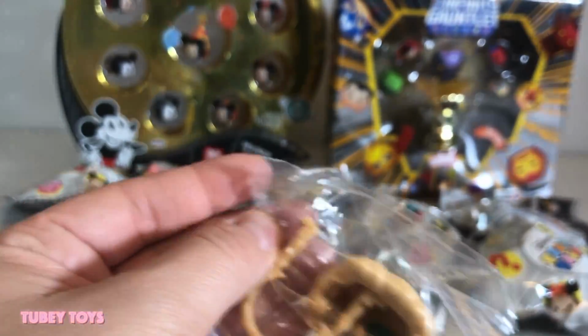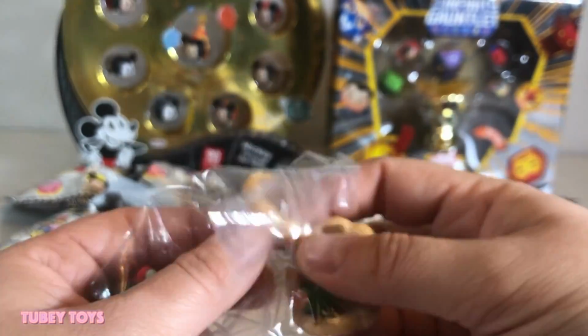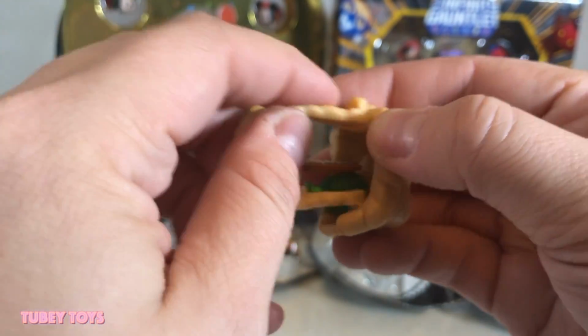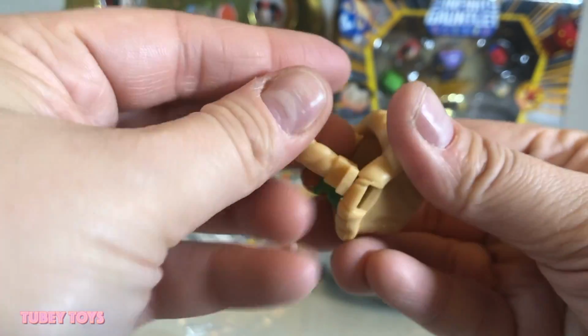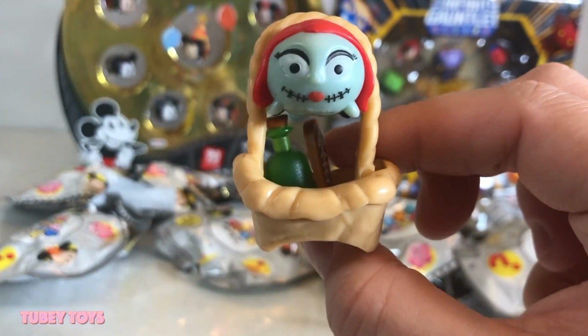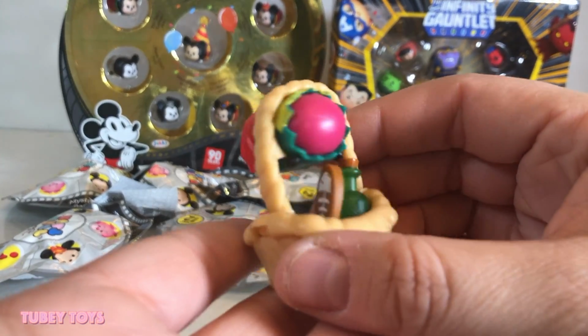This is the picnic basket that she brings. We have Sally's slippers. Well, isn't this the basket that she brings to Jack? Yeah, that's definitely it. Isn't that so cute? Oh my gosh, wow, awesome. So here is Sally. She has the picnic basket with the food that she brought to Jack.